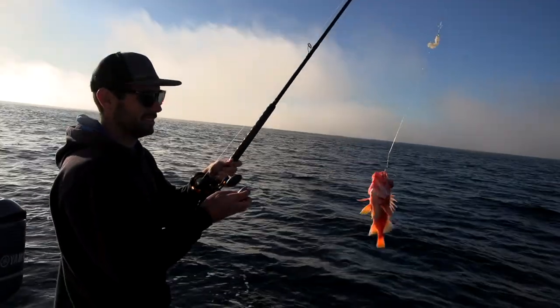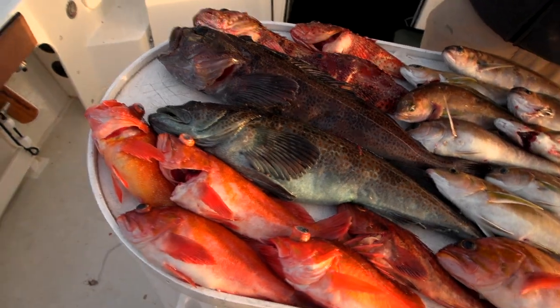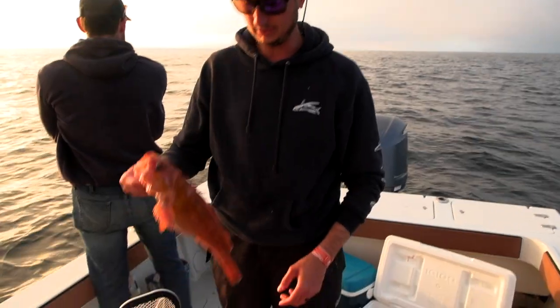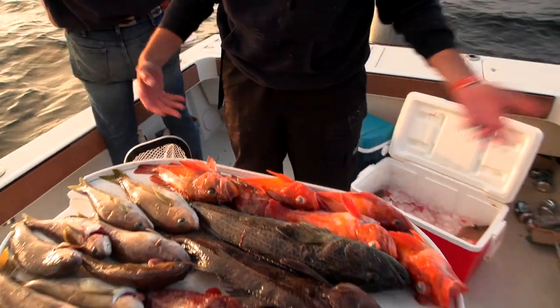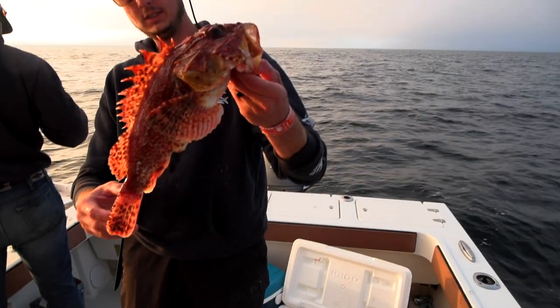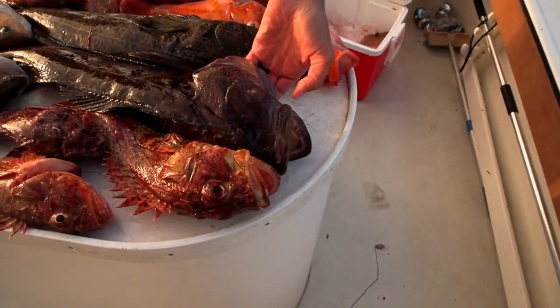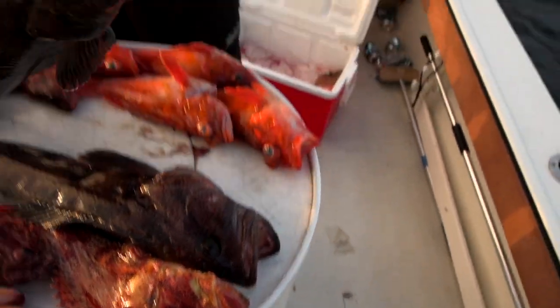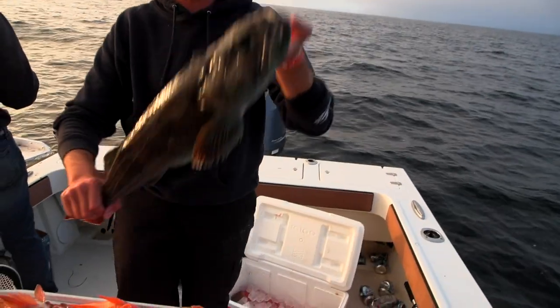Okay, target species? We're gonna start flaying these up here, but as you can see, we got quite the assortment today. Obviously, we got some whitefish, some real nice chuckleheads here. Great eating. Some reds. We got some really nice sculpin. These are one of my favorite fish to eat. Probably my favorite fish to eat are these lingcod. Always fun to catch. There's some pretty nice ones we got here.